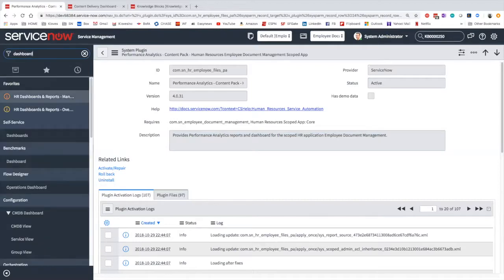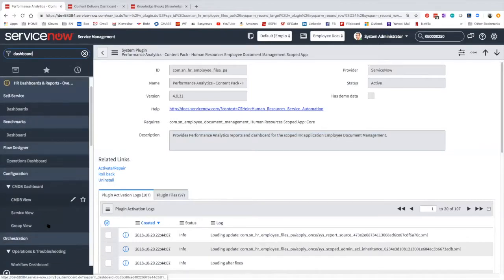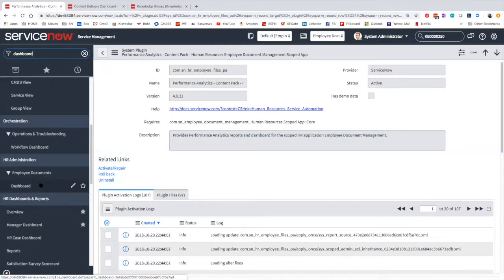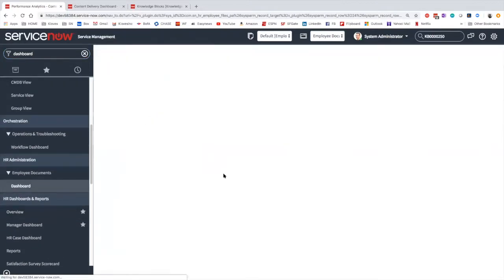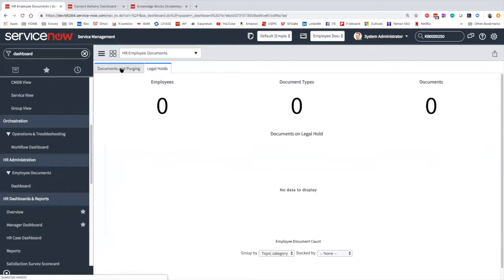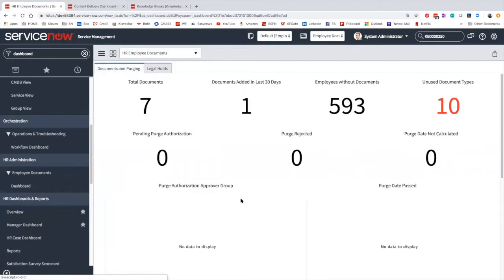And just quickly to view the dashboard, you would look at it under employee documents, and your document administrators can view these dashboards and any legal holds types of reports.